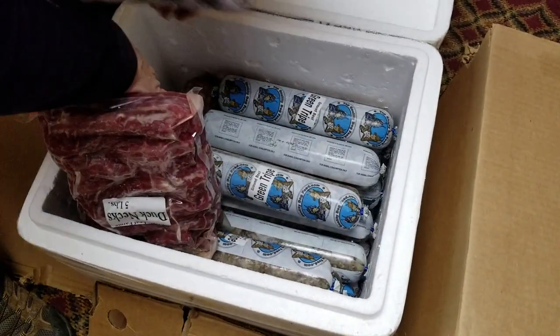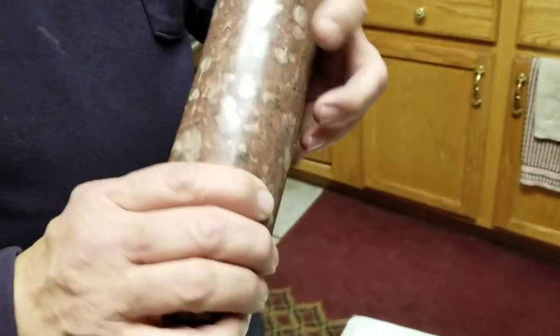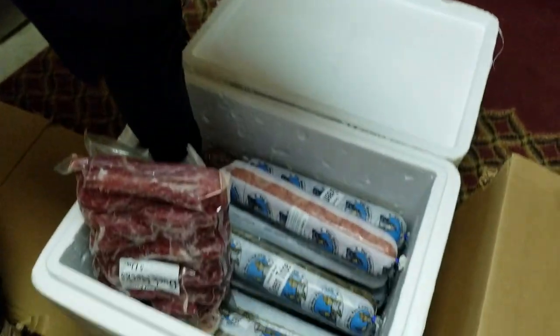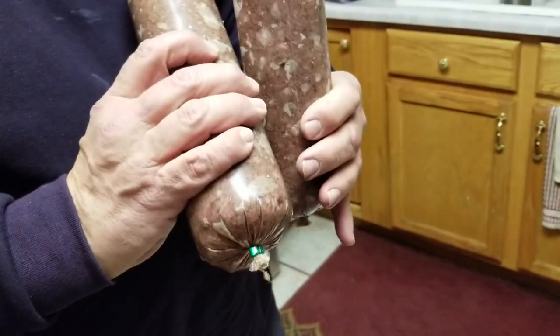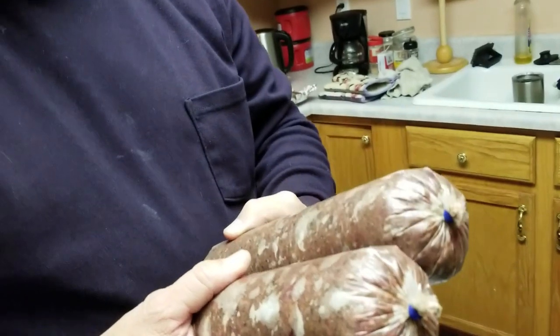Daddy, what's this? It comes in these neat little rolls. I don't know what that is. It's not saying anything on it. These might be gifts. I don't know what they are. Maybe I'll just look at my order, but they should be labeled.